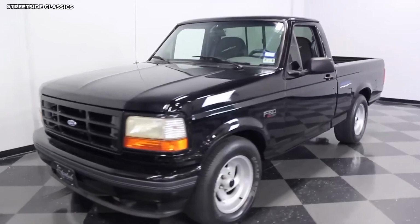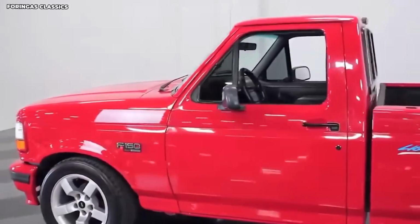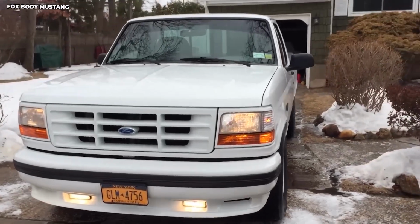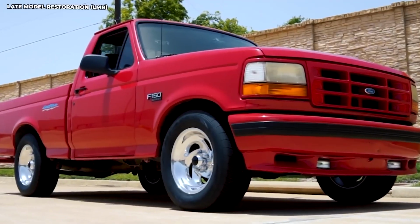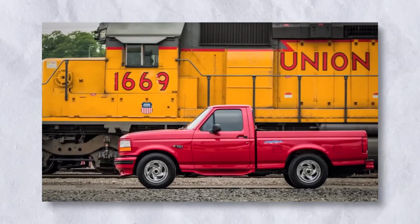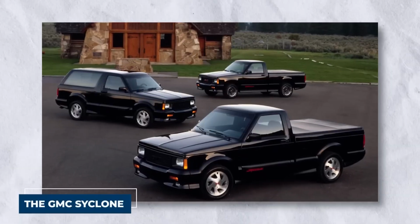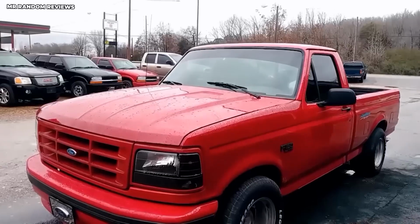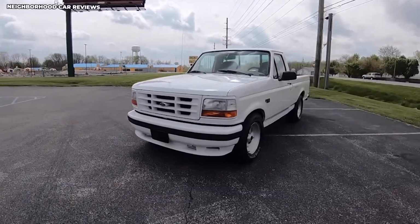In 1995, Ford only produced 2,280 Lightnings, further cementing its status as a rare vehicle. This generation of the Lightning didn't have all the fancy features we see today, but it was a proper performance truck that pushed the boundaries of what a pickup could do. Still, it also had a serious advantage over some of its competitors, including the GMC Cyclone, which made the Lightning's performance even more impressive. Despite all this, the F-150 SVT Lightning didn't take off as much as Ford hoped.